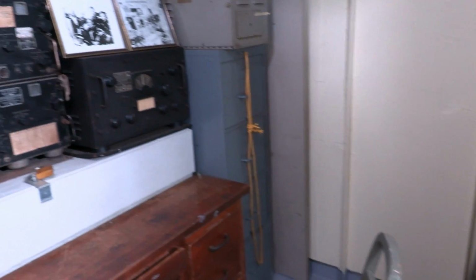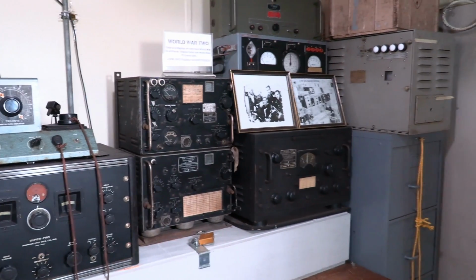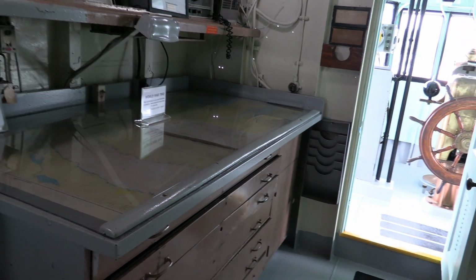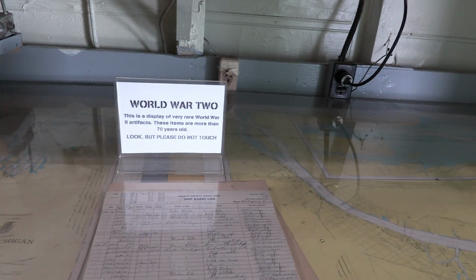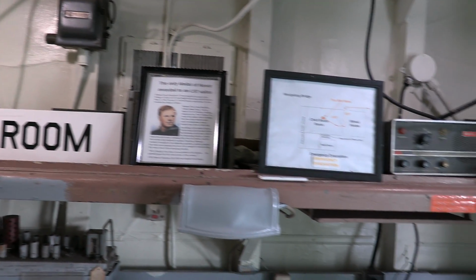The radio room has some equipment displayed here, but it is in the midst of renovation. They're still trying to collect some of the gear that's necessary to get everything operational. This ship hasn't been run in quite a while, and I think it's been about, don't hold me to it, but I believe about 5 years since it was actually started up. The other one that there is, I believe, is in Evansville, Indiana, and it does start up and it does run and it does take people out.